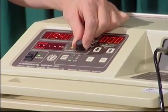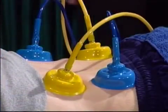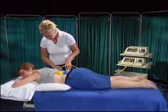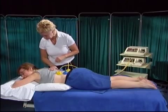Is that still prickly? Tingly. Accommodation to the sensation may occur, and the intensity may need to be increased during the treatment session to counteract this effect. Okay, so I'm going to leave you there with that on. If you have any problems, I need you to give me a shout and let me know. Okay?